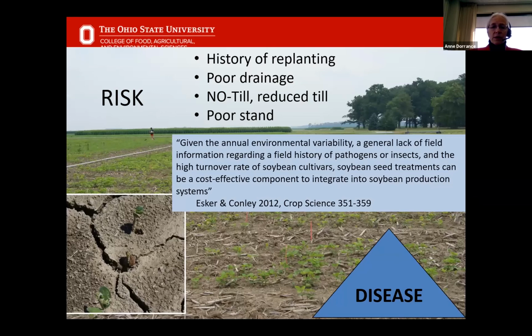Ultimately, though, with this, the risk comes down to what the weather is going to be. So for seed treatments, do you have a history of replanting? Do you have poor drainage? Are you in a no-till, reduced till? Because in those, we know that the inoculum density is very high in the upper levels of soil. And do you have a history of just poor stand, and it's not just from crusting? You know that there's something else going on. And when you walk through you see these little dead soldiers, little brown decaying seedlings. These are the places where a seed treatment's going to make the difference for you.